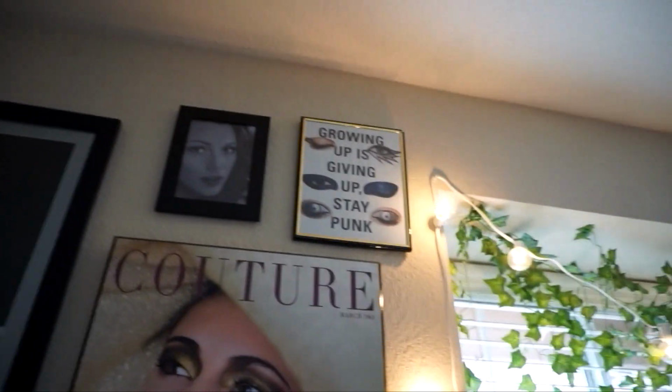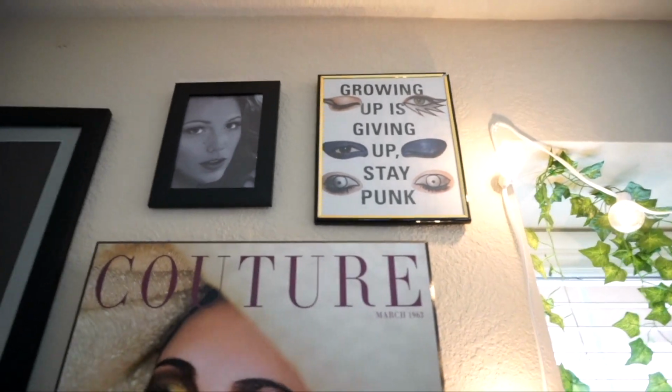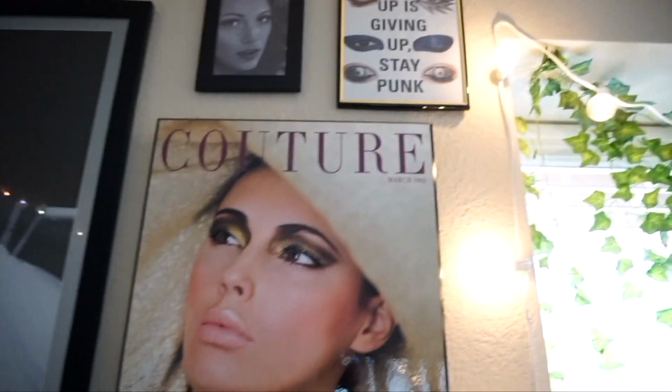And then these frames are from Ikea, and then I have this big photo that says growing up is giving up, stay punk, and I kind of just ripped that saying out of a magazine, and then I stuck the little eye stickers onto it to kind of change it up.